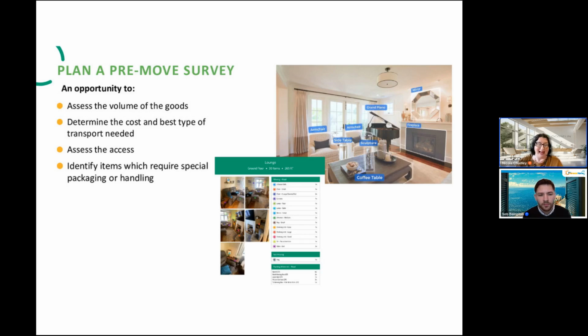So artwork, pianos, glass, dining room tables, anything like that, so that the crew can come fully prepared to move those items safely. And when you're doing this, don't forget those places in your home that you might not visit very often: your basements, your loft, sheds and garages. They can hide quite a high volume of goods, but can sometimes not be thought about when we're thinking about what we're moving. But again, it's a great opportunity to start discussing what your intentions are, formulating the plan, and asking your moving company any questions that you might have about the process.